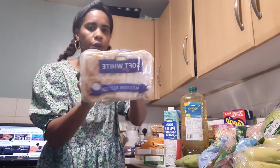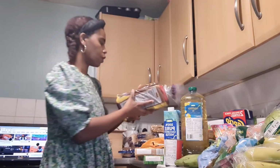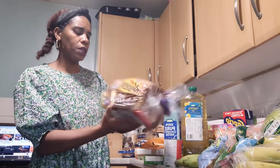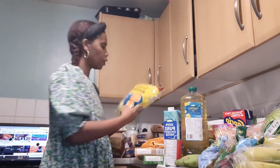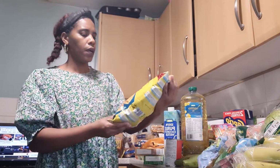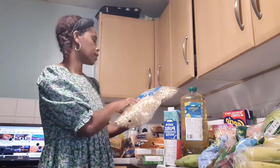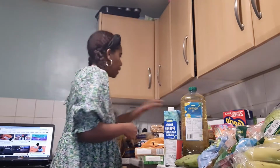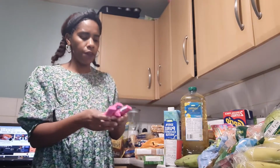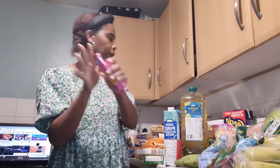The girls love toast in the morning, breakfast time, so yes, they get some toast. And then I got this one for the hubby, the wholesome whole meal king loaf bread. This is a thick slice. And then I got my favorite tortilla nacho chips. And then I also got a Regal salted popcorn. And then also I got 5 bubble gum. They were 5 for a pound.